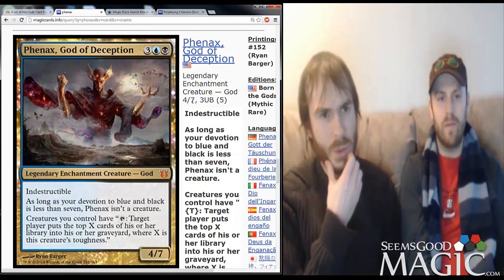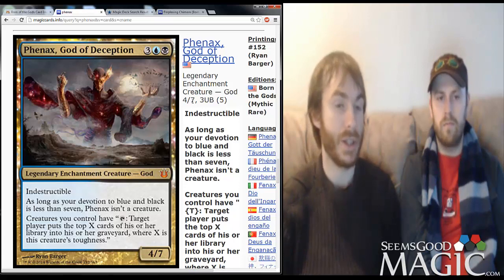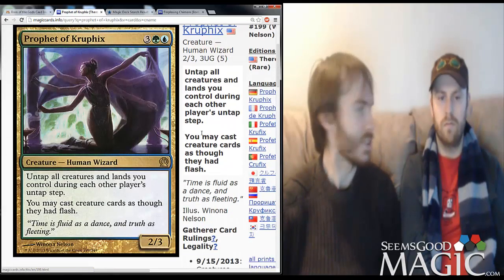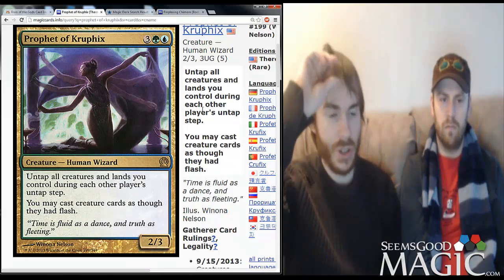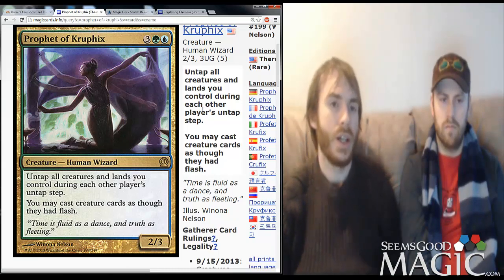But Fenax just absolutely destroyed me two games in a row, despite the fact that I thought my deck was great. I was also splashing Prophet of Kruphix. I had a Traveler's Amulet. I had both the Kruphix rares, but it's a 5-mana 2/3. It's a blue-green card, my only blue. It's the blue splash. You get to untap all creatures and lands you control during each other player's untap step, and you may cast creature cards as though they had flash.